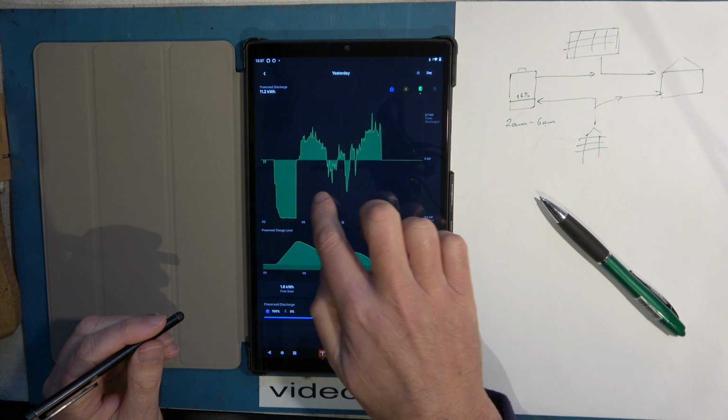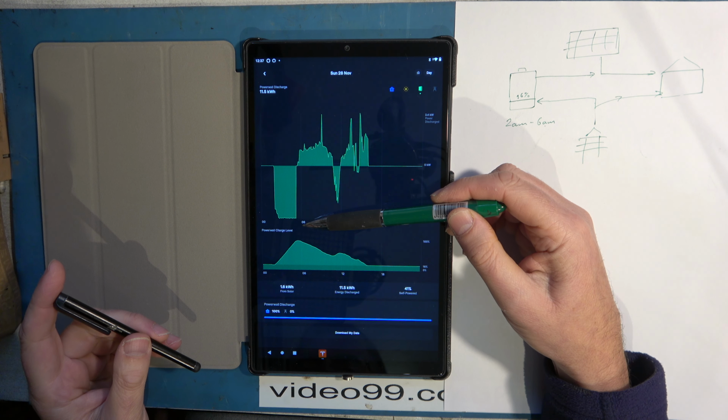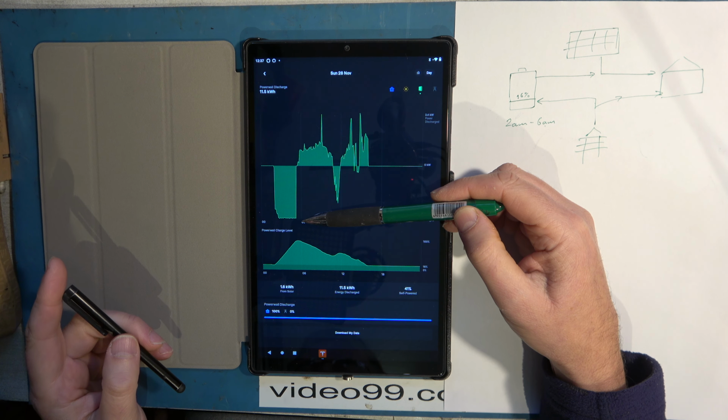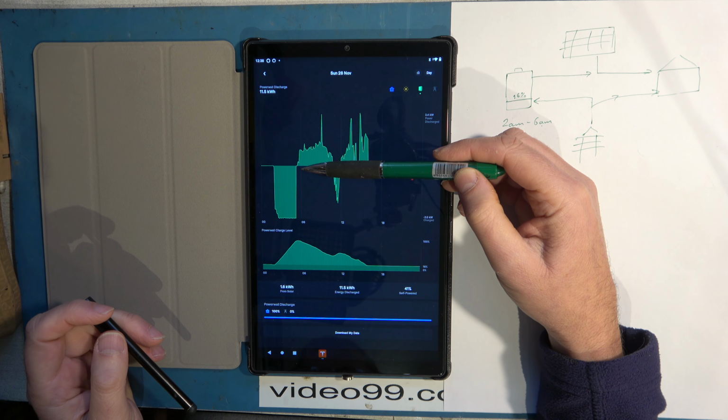And on both days, something stupid happened. If you look closely, you'll see that this is the 6 a.m. point here. So what's going on? The battery gets to 100%, and instead of staying at 100% and keeping fully charged and not giving out any power until 6 a.m. when we switch over to peak rate electricity, it stupidly at about 5 a.m. stopped charging and started giving out energy to the house.